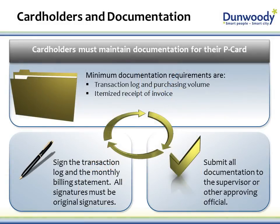An additional responsibility of the cardholder is to maintain, for his or her P-card, all documentation required by city and internal purchasing card policies. Minimum documentation requirements include a monthly or weekly transaction log as determined by the finance director and purchasing volume, and an itemized receipt of invoice. If a receipt has been lost and a duplicate cannot be obtained, the local purchasing agent can determine if internal policy will allow use of the lost receipt affidavit.